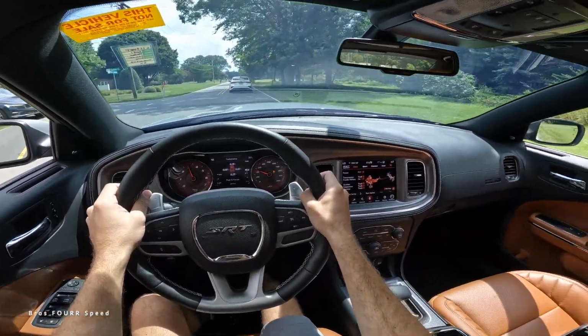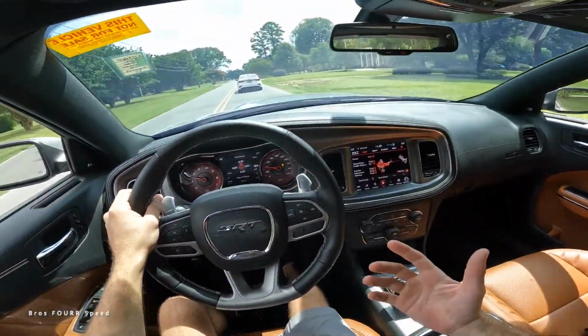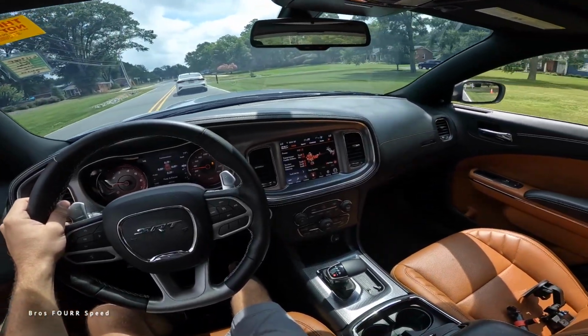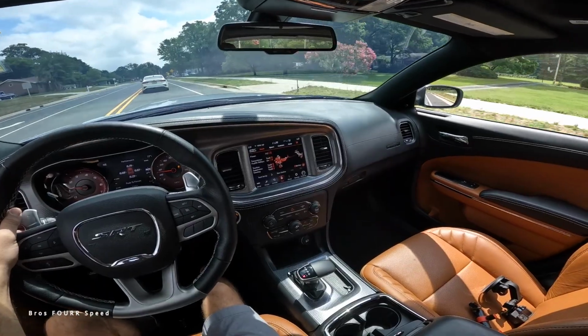And that supercharger whine never gets old. I really like listening to that. That's pretty much all you're going to hear. So you're going to be on the throttle a lot listening to the supercharger and some of that exhaust. If you put on an aftermarket exhaust, these things really sound that much better.